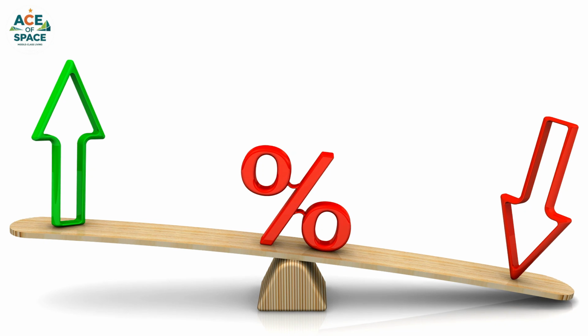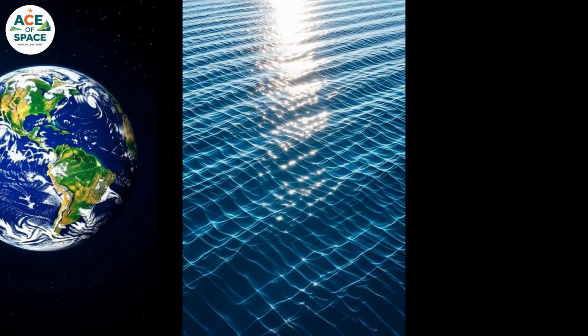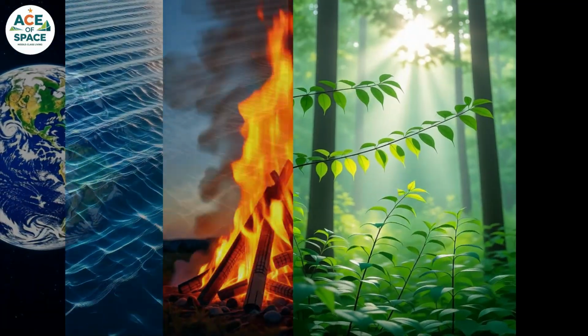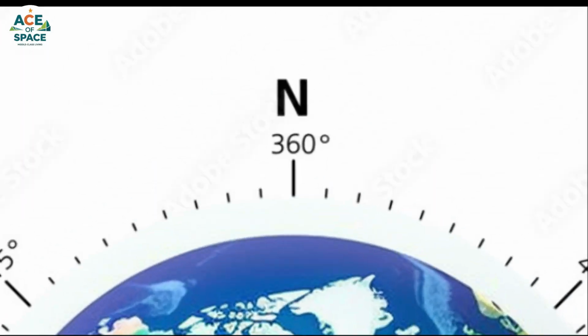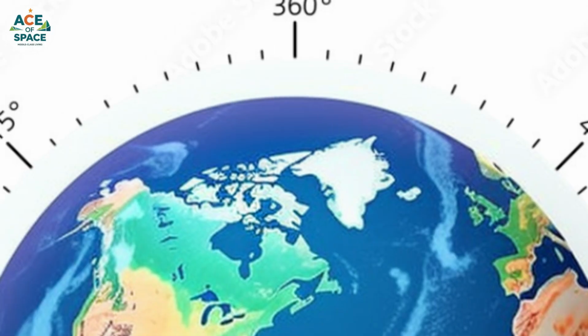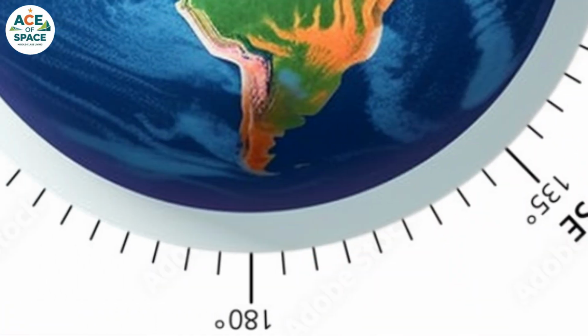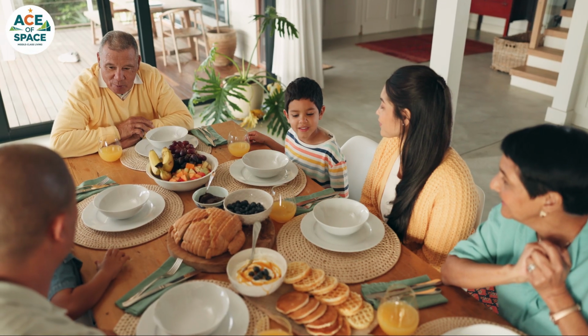Vastu is all about balance. The 5 elements of nature: earth, water, fire, air, and space. And the 8 directions: north, south, east, west, northeast, northwest, southeast, and southwest. When these elements are in harmony, your home feels peaceful and supports success.